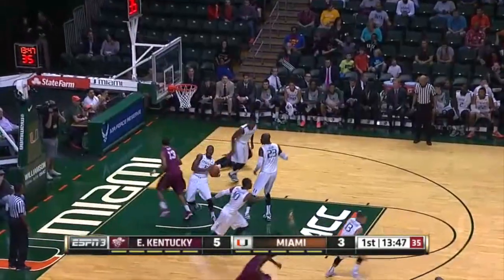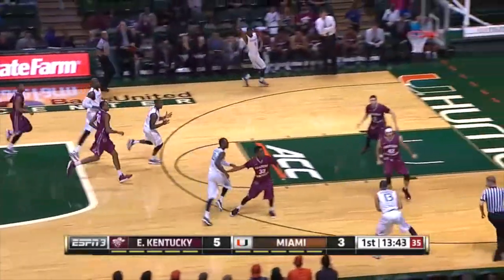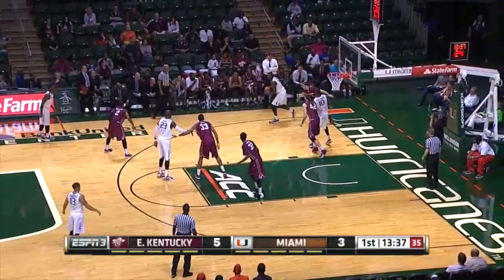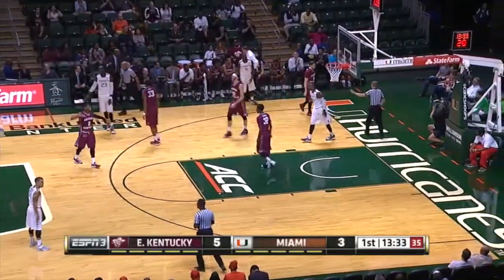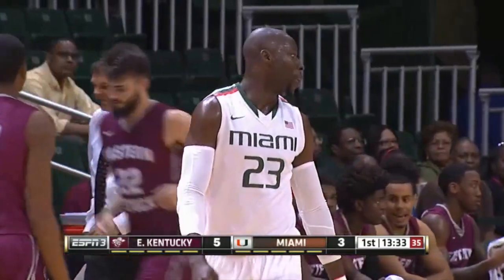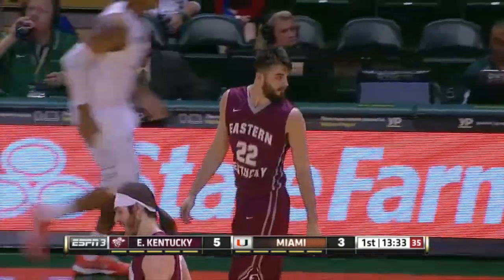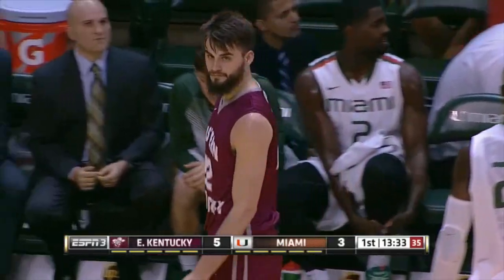Well, that's a terrific job driving there by Walden. Could not finish, however. Back come the Canes. McClellan down to Rodriguez. Jakiri to the corner. You saw a little hesitation there on Reed's part, a prime example of Eastern Kentucky's philosophy defensively, in that when the ball gets picked up, they get up in your chest. And they make it very difficult to pass the basketball.